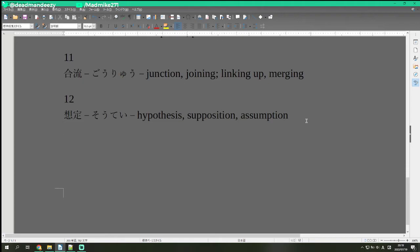Sote is an established idea or a hypothesis. Sote, an established idea or a hypothesis, supposition, or assumption.